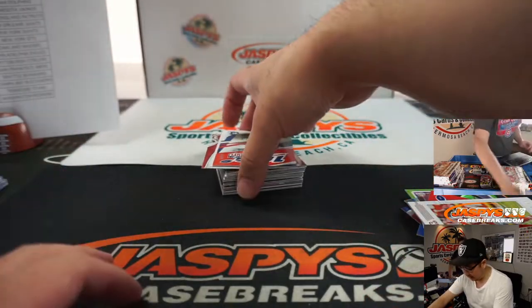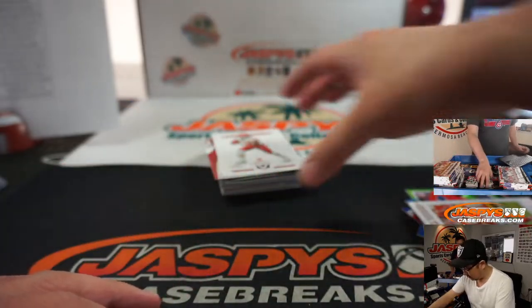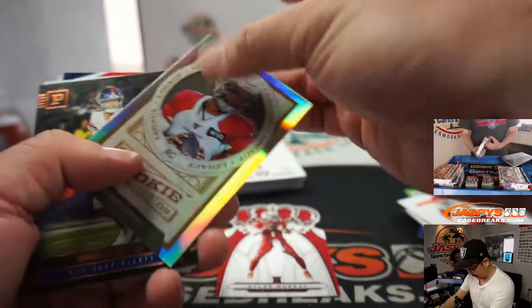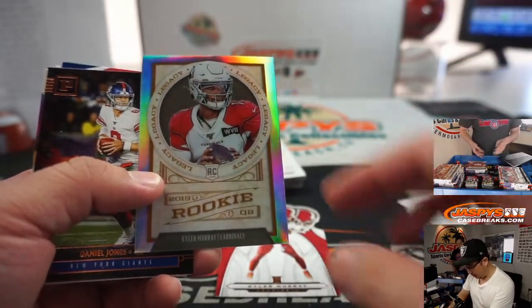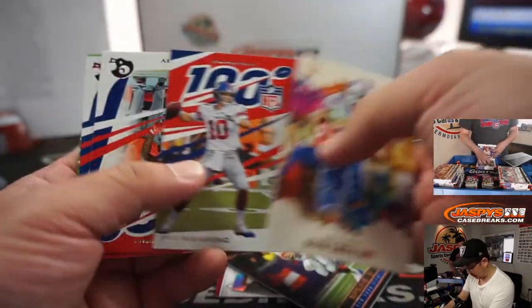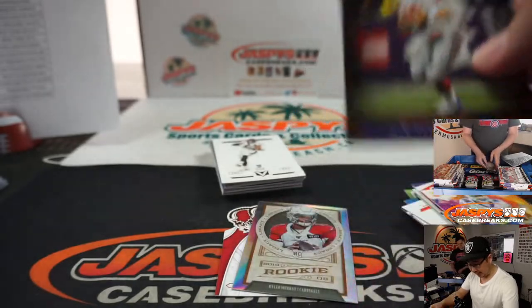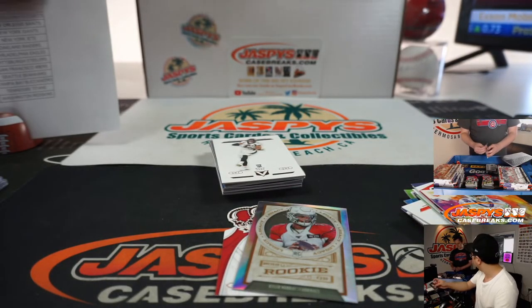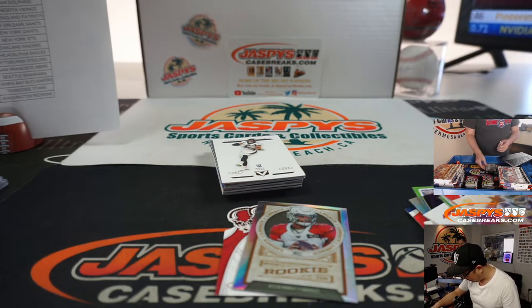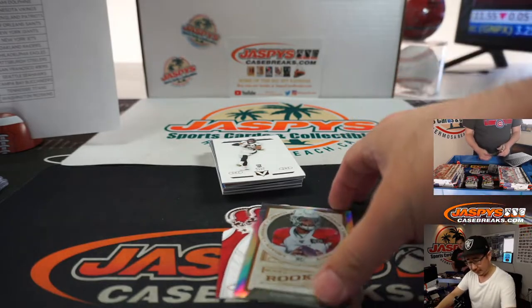So it's the Dak Prescott, Ezekiel Elliott, Carson Wentz here, among others. Joey Bosa, yeah. Kyler Murray die cut. We've got a Kyler Murray in that legacy design. Got Daniel Jones as well. A lot of great rookies popping right now. There's Brady, one of the last times we're going to see. This is the last 2019 football product of the year, right? Yeah. So this product is the last time we'll see Brady in a Patriots uniform as a Patriot.